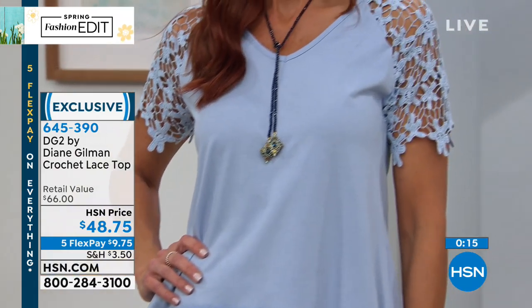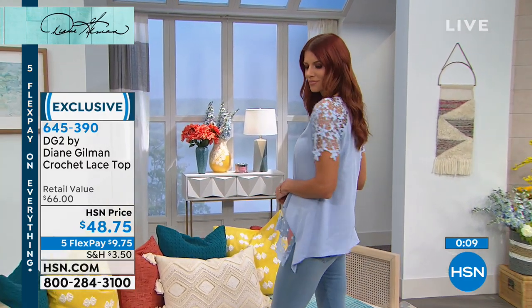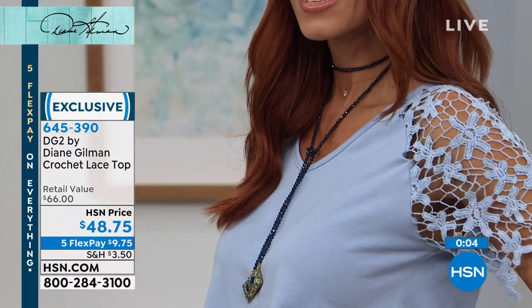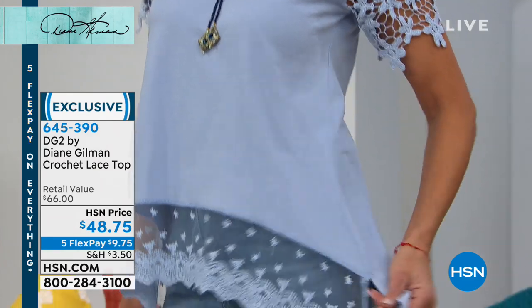I love that hanky hem, that handkerchief hem, that sweep, the high-low. It's going to be about 28 and a half inches in that center back length. You've got those nice little side slits, so that gives you movement. That gives you the ease that you're going to sit down and you're not going to rip or tear anything, because it's separated from the base of the garment.